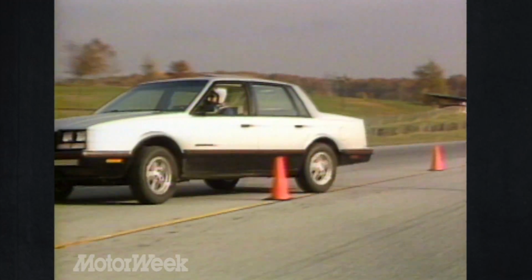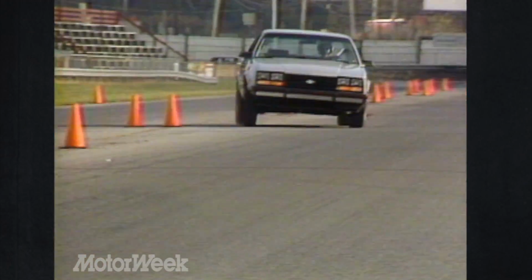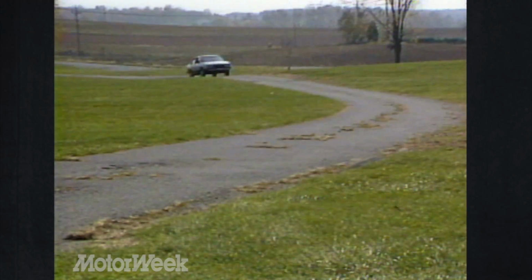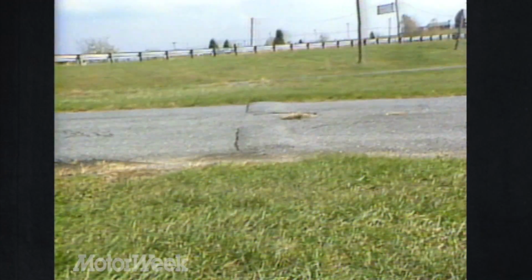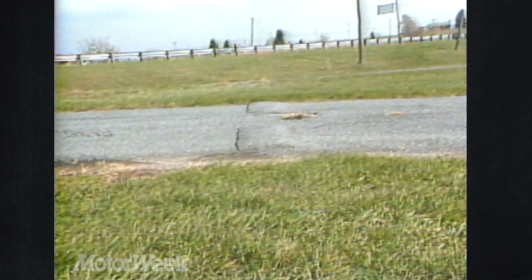But we did discover two problems. First, the power steering pump had trouble keeping up with very rapid changes in direction. Then we found that the Eurosport was very susceptible to bump steer. That happens when maneuvering on very rough pavement. The rear end absorbs the bumps poorly. You lose traction and end up with an oversteering condition. Surprising flaws in an overall above-average package.